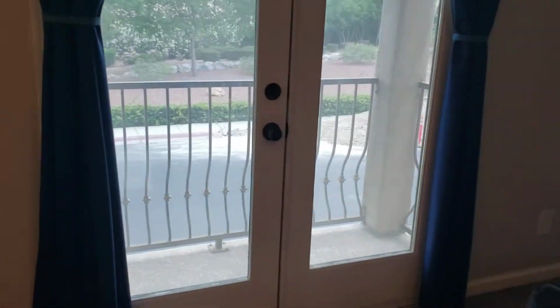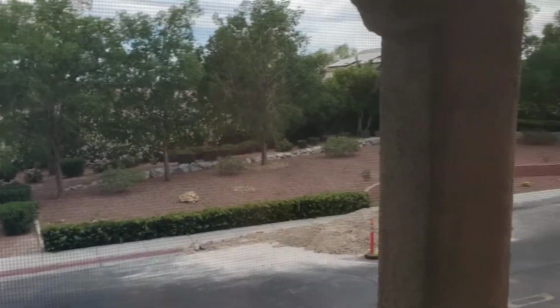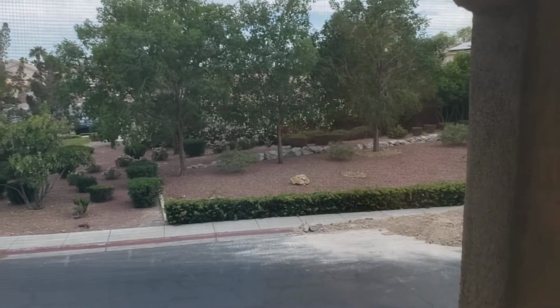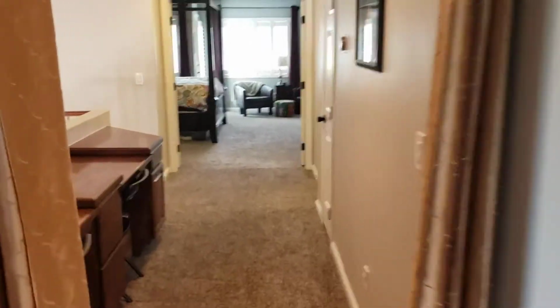This room is massive. And a nice little balcony out here that you can go take a look at the little park area. Not really a park, but common area out there with nice trees and stuff to look at. Much better than looking at somebody's house right across the street. And again, so this could be a great theater room. Lots of stuff you can do with this.